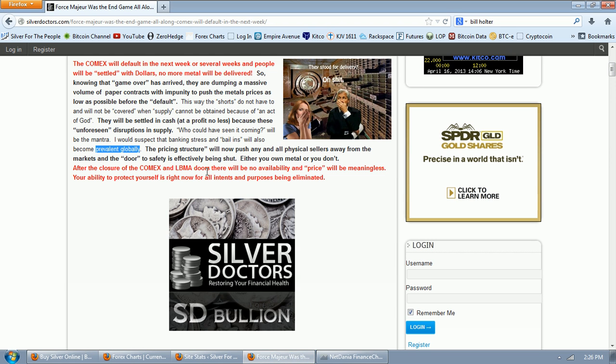So let's continue reading with Bill Holter. The pricing structure will now push any and all physical sellers away from the markets, and the door to safety is effectively being shut. Either you own the metal or you don't. After the closure of the COMEX and the LBMA doors, there will be no availability and price will be meaningless.